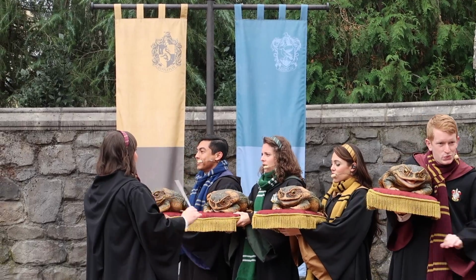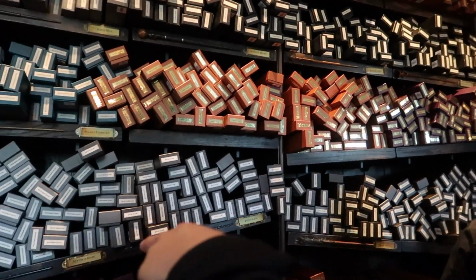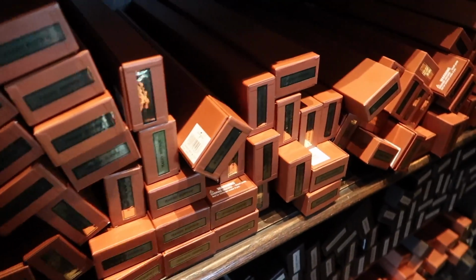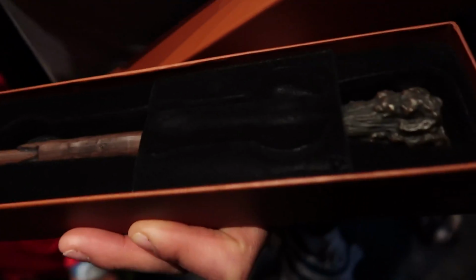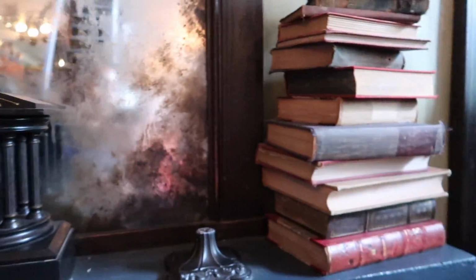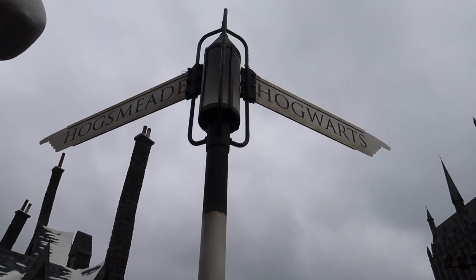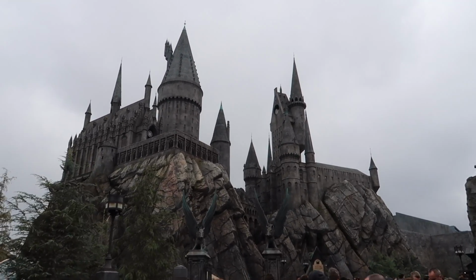We are sardines in the wand store. Oh my gosh. Please help. Here's Sirius Black and Professor Snape. I love Sirius. Unboxing for free. Wow, that's nice. Wow. Hey. Oh my gosh, look at this. This is madness. Hogsmeade and Hogwarts. Wow, beautiful. I'm so in love. Honestly, I could stay in Harry Potter World for like hours.